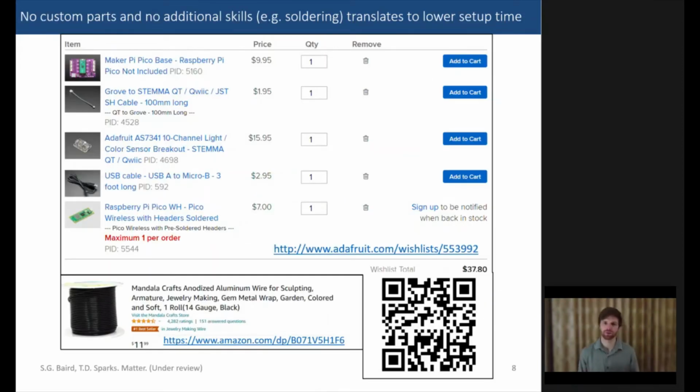So let's go a little bit into the parts here. So this was designed, and there are many other designs this could take on. There were no custom parts and no additional skills, such as soldering, involved with the setup, which translates to a low setup time and setup cost. And so you've got these two parts, from Adafruit, totaling about $40 US, and then some sculpting wire to help you position the sensor a certain distance away from and perpendicular to the LED. Just something you get from a hobby shop or Amazon, and maybe you have something else that would work just fine in its place.